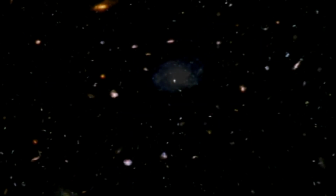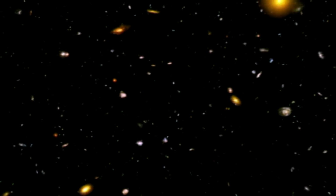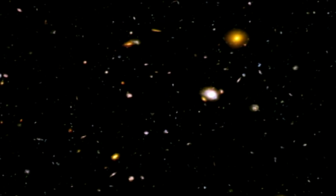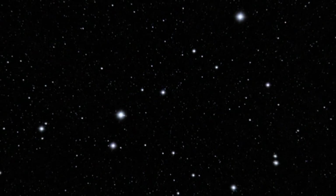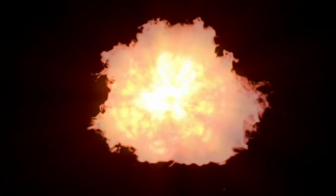He showed that these other galaxies were speeding away from ours, and the further away they were, the faster they seemed to be moving. The universe was expanding. And if the universe was expanding, then at some point in the past, it must have been smaller. Much smaller. And that it must have had a beginning. The idea of the Big Bang was born.